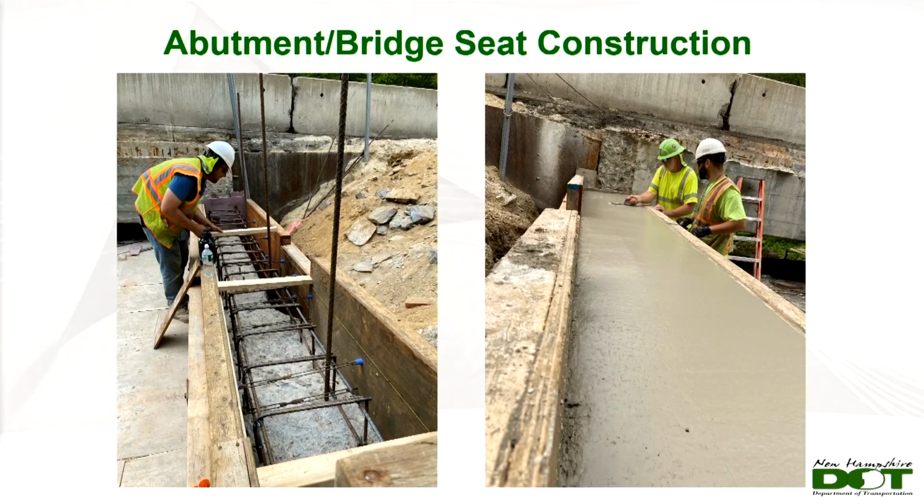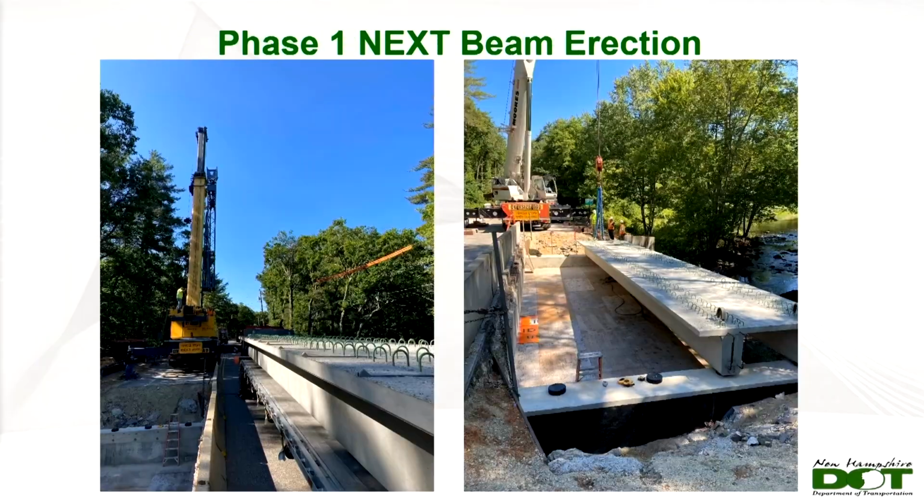The bars sticking out, if you're wondering, are just pins for the fixed end of the bridge that get cast in the back wall. The other side's the other end.